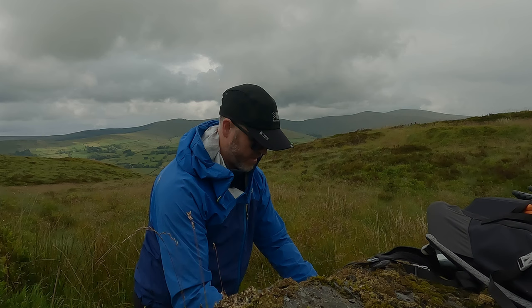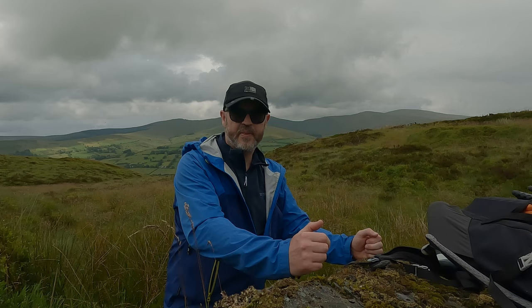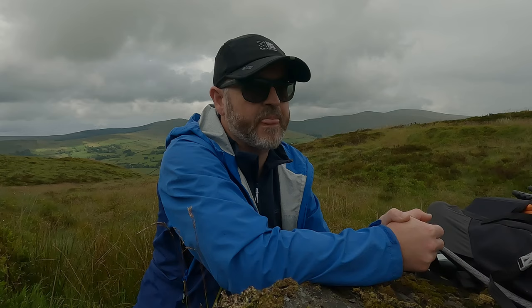So, managed to find this wee sheltered hollow. Had to put the coat on. Well, I put the coat on, I didn't actually need it in the end, but the weather looked like it was really drawing in. And I thought I may as well just stop the once and put the coat on and be done with it. Need to change the batteries in the GoPro anyway, so made the two things do together.